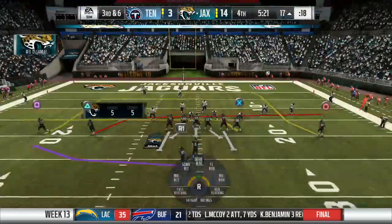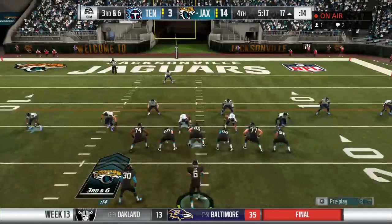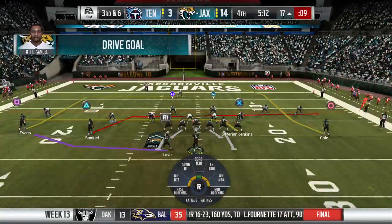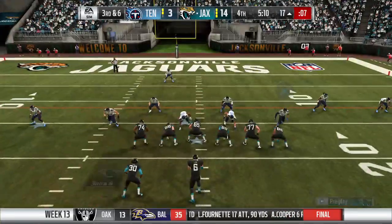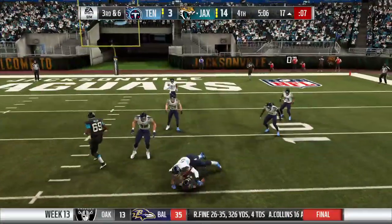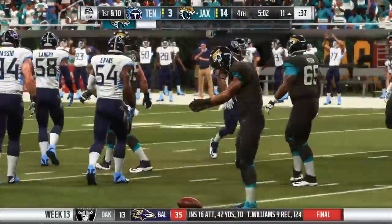The Jaguars on third down. They've been okay, 2 for 3 thus far. This will be third and 6. They'll drop to throw. Catch number 40 for him on the year. It's a first down.